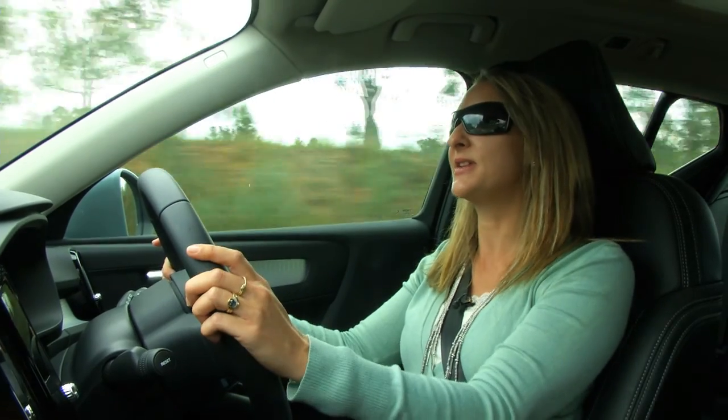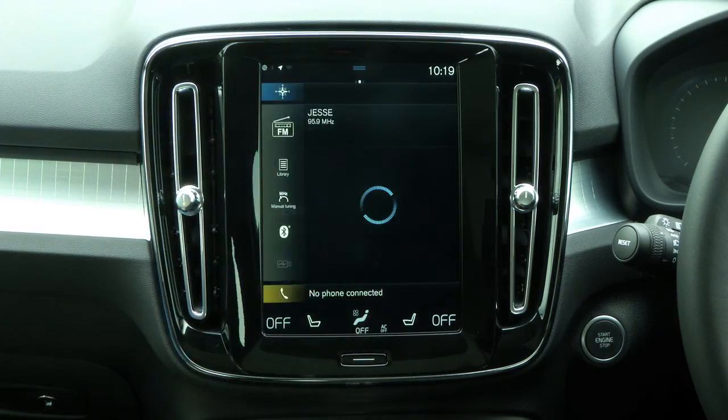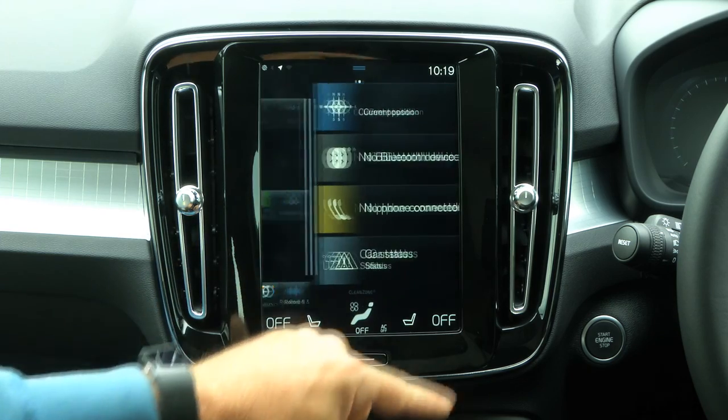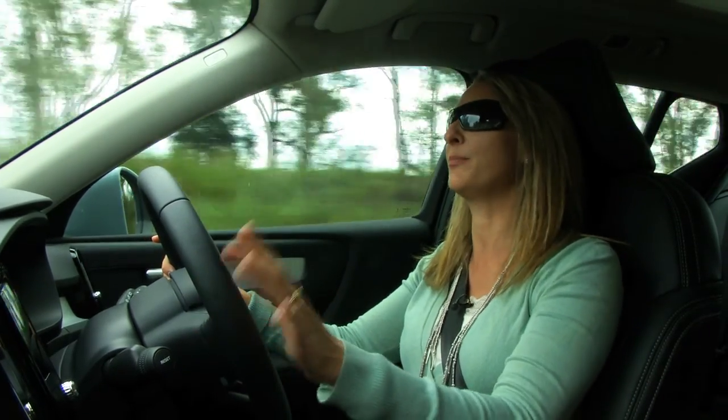XC40 owners will also enjoy the iPad-like design of the center console that we first saw in the XC90, all 9 inches of it. Loads of menus, loads of options, quite easy to use when you're stationary, not so much when you're moving. You know, touchscreens do have their disadvantages. You can't quite press the right button.